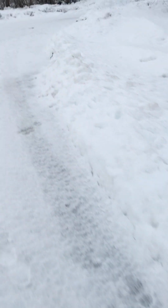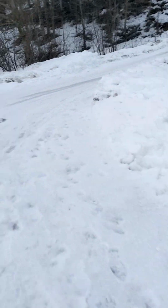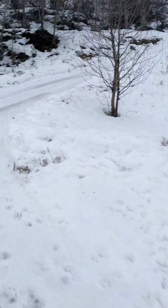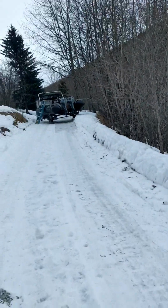Okay, so we are at Kurt's house and looking, there's the boat through the trees, and this is the hill that we are going to need to rescue the boat from and eventually get the boat back down. I have my yak tracks on because they help with traction on the ice, because this right here is extremely slippery and slick. I don't know how he even got the boat up there with what he had in the first place. This is definitely going to be interesting.